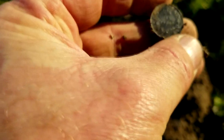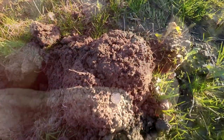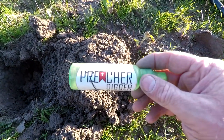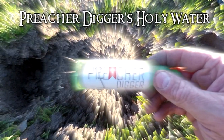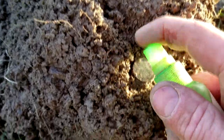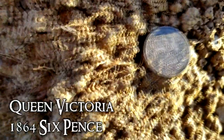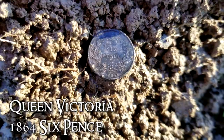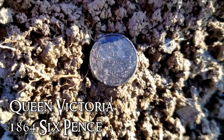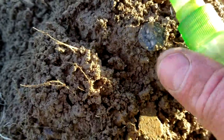That is a 6 pence. Yes, this is going to be silver. It's got a date on the bottom of it. Let me clean it up and let me see what it is. It's time to break out the holy water. Looks like 1864. What do you guys see? 1864, 6 pence. Oh, got a silver on my fourth day. Got a silver. I didn't get the 1400 silver.